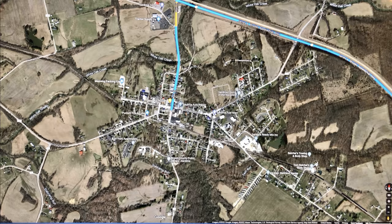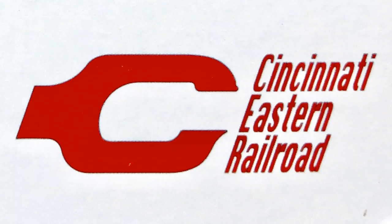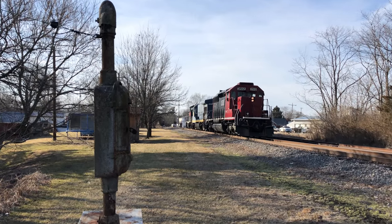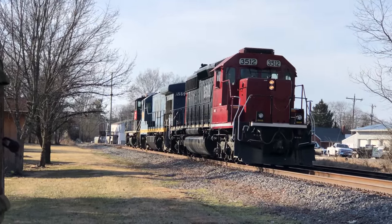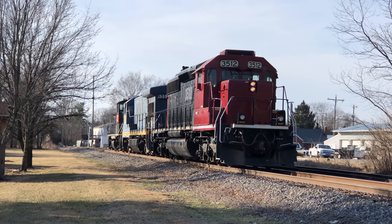So I'm starting the video. Here we go. Okay, here's the locomotives. Got the new locomotive right there. It's an SD40-2. We got a B36-7 in the middle and the MP15DC on the end.